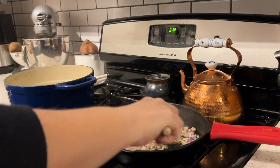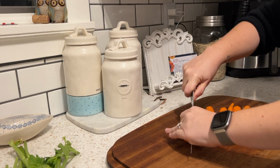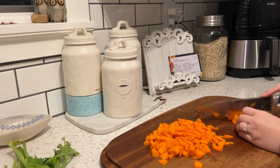Now while that is sauteing, I actually turn the oven on to 350 degrees so that it can preheat while I'm chopping up the rest of my vegetables. And I start by dicing somewhere around 3 to 4 carrots. It really depends on how large they are.